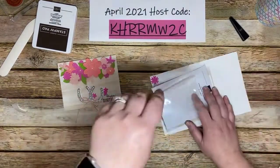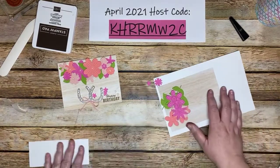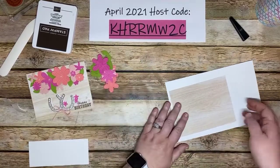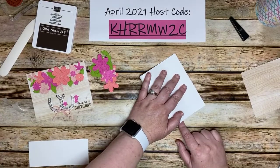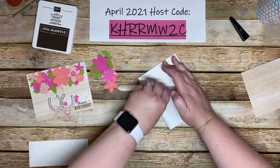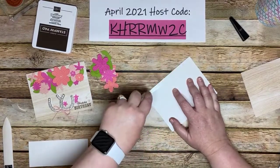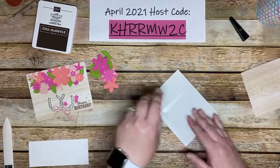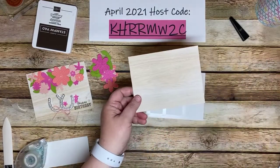All right, so I cut everything ahead of time. So y'all wouldn't have to watch me cut out all these. Obviously we'll stamp, but all right. So we're going to take our card base and we're going to fold it. Give it a good burnish. There we go. All right, then we're going to take and put adhesive all over the front. Just like that.